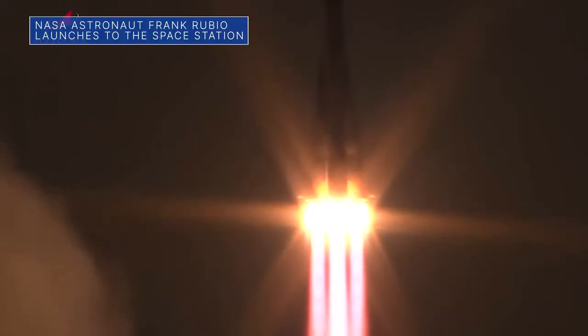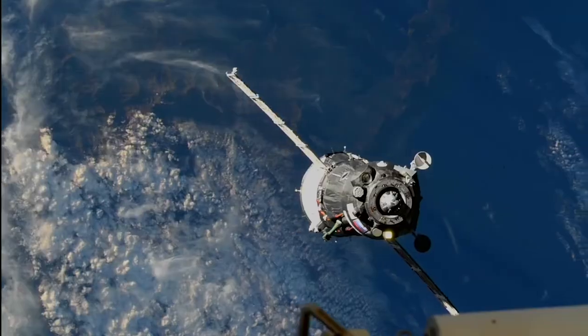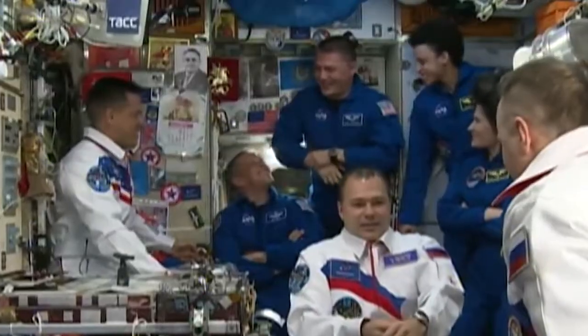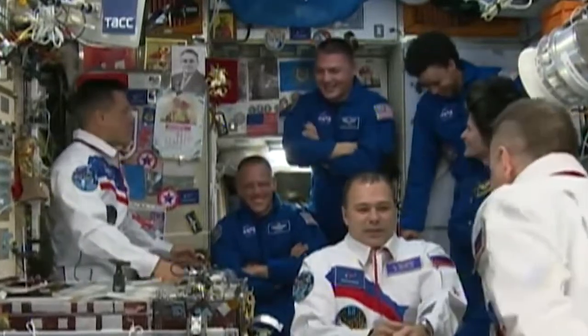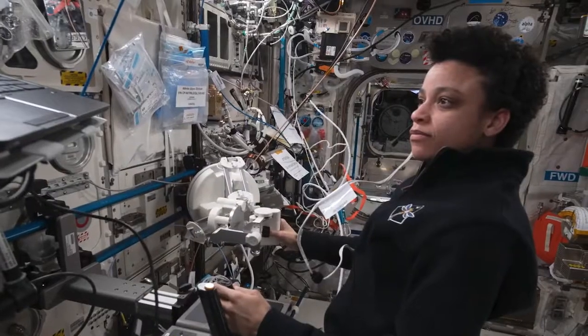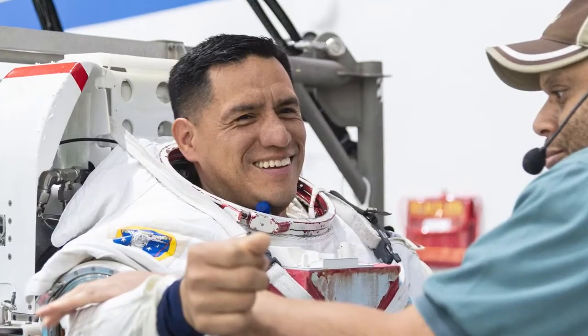members of the station's Expedition 68 crew. Later that same day, they docked to the station's Rassvet module and were welcomed aboard by the Expedition 67 crew, including NASA's Bob Hines, Kjell Lindgren, and Jessica Watkins. This is Rubio's first spaceflight.